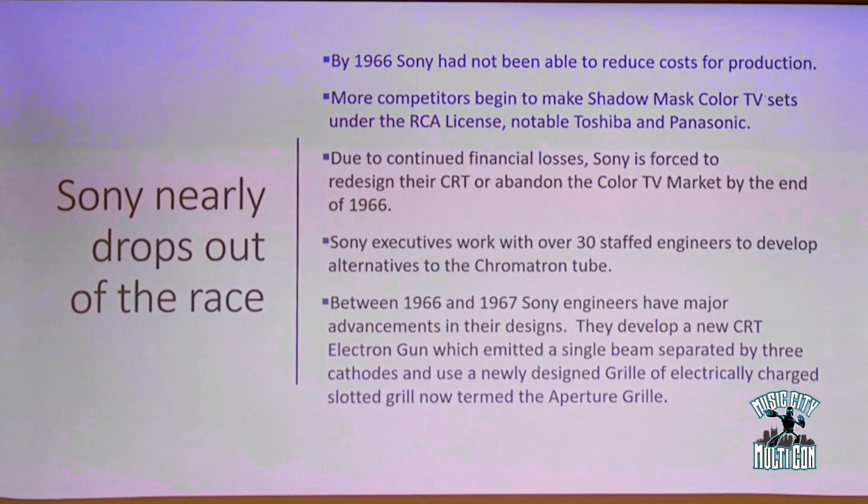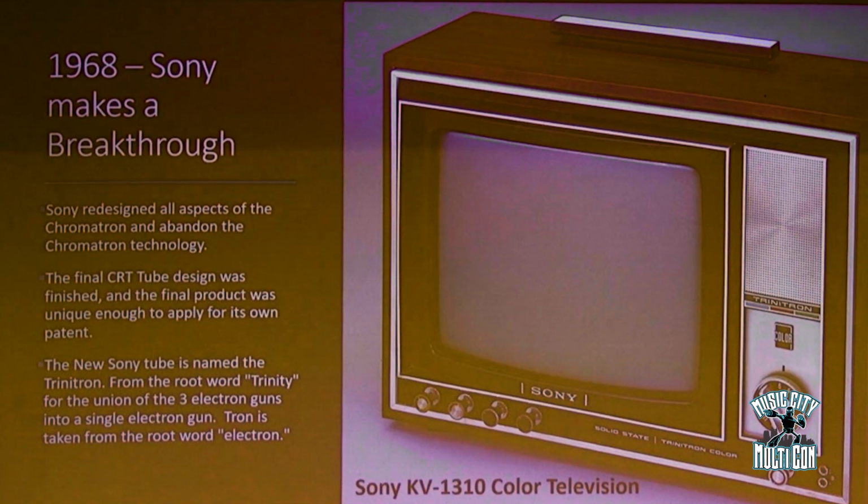Between 66 and 67, Sony engineers made major advancements in their designs, and they put so much effort into this one final try for CRT, and it really paid off for them. They were able to figure out a way to make the electron gun emit a single beam and then use this against electrically charged slots on an aperture grill, which was all new design. The combination really worked out and made a superior tube product for the time period.